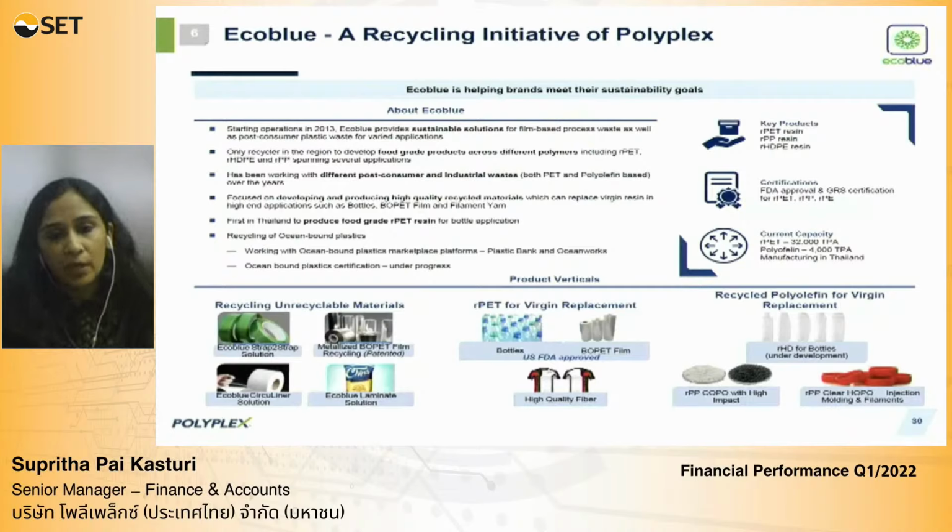And we are proud to share that EcoBlue is the first company in Thailand to produce food-grade rPET resin, which can go into bottle-grade applications. So in short, EcoBlue is fully geared to provide a recycling solution for hard-to-recycle materials and deliver recycled PET and recycled polyolefin resins, which can actually replace virgin resin and meet the sustainability targets of all of the global brand owners.